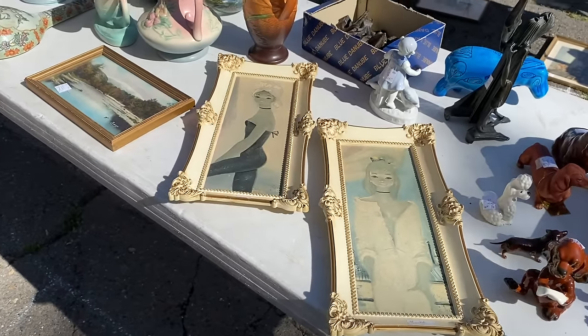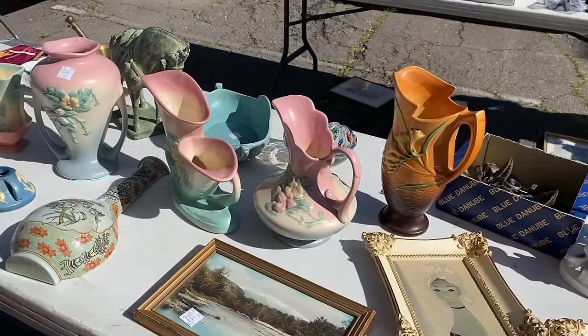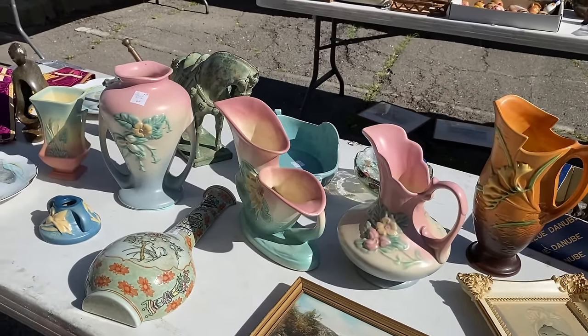Always lots of gorgeous pottery here. Roseville, Hull, Red Wing, mostly Roseville. At least that's what I seem to be drawn to.